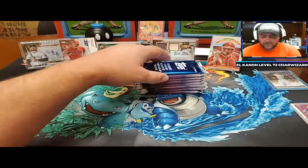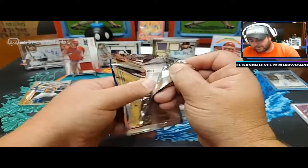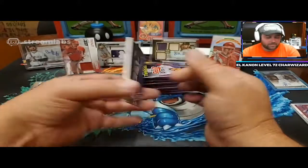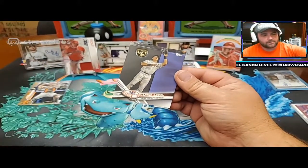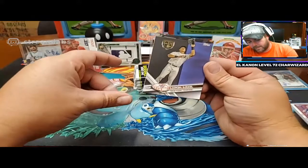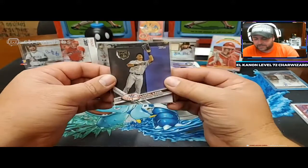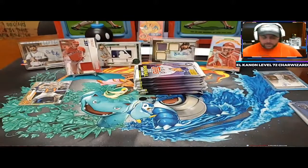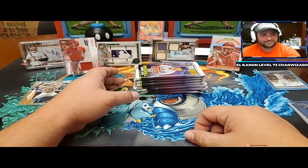We'll open this one first this time and see what we get out of here. Nice, there's going to be an Aaron Judge. I have pulled that one, but that one sells a little bit better than the other ones. And so if I could find a way to flip these or trade them for the cards that I'm missing out of the set, that would be fantastic. I need to go through and find out which cards I'm missing. That would be a lot easier for me to start doing.